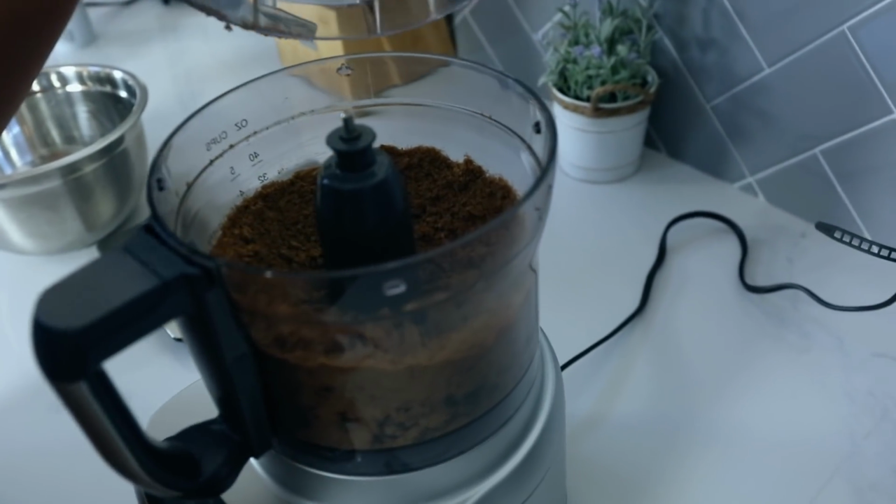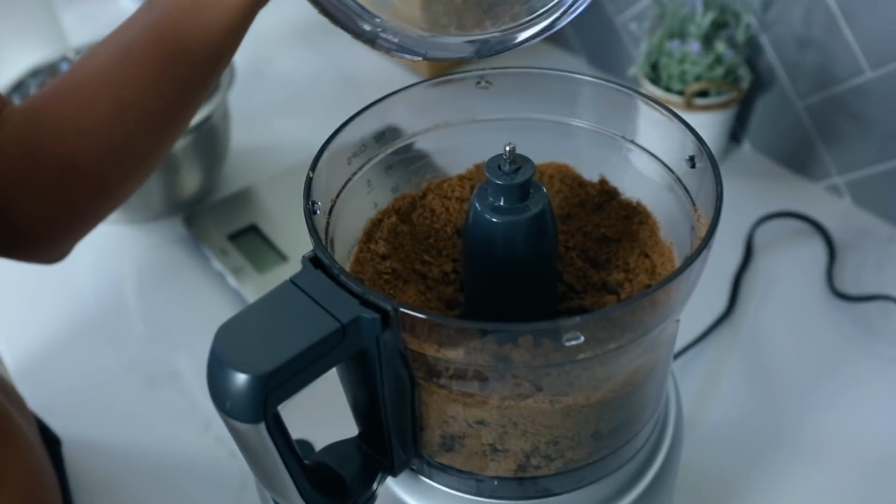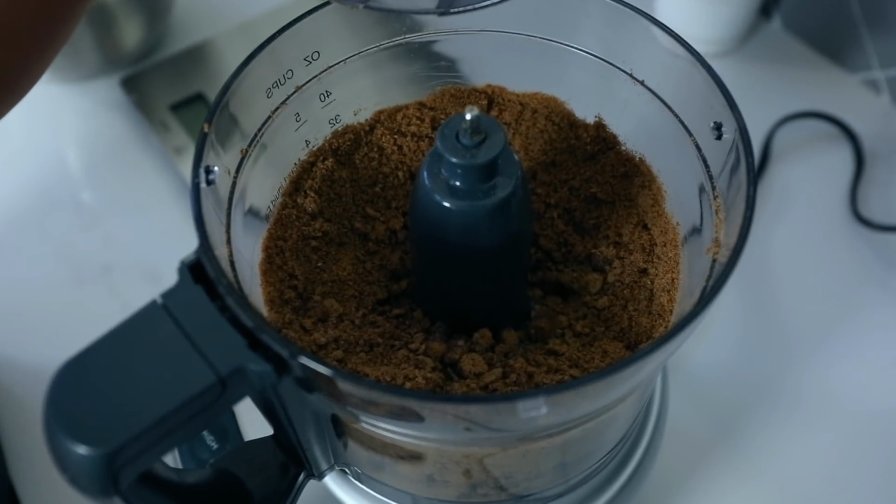Okay, I'm going to give that a little bit more. It's not quite into a flour consistency, so you want it to be really fine. You don't want chunky bits of cereal in your donuts, so we'll just keep that going another 5 or so seconds.